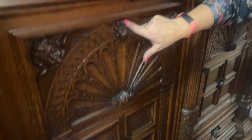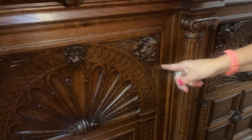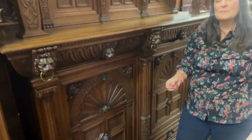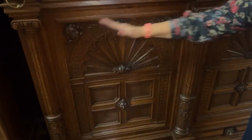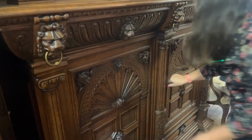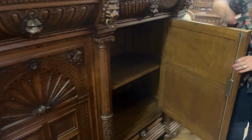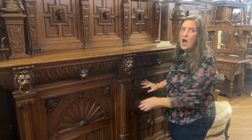We have another little carved lion face, and here on the corners we have actually little angels with wings. These are known as Putti, P-U-T-T-I, but it just means little winged cherubs, and that is very common in the Renaissance style. So beneath this great big stylized shell, we have again more of these architectural elements, another little face in the middle, this interlocking twist pattern. And then let's see if I could open here. I'll open this side for you. So you can see there's one big shelf that runs all the way through the inside, gives you lots of storage space. This really is just a phenomenal piece.